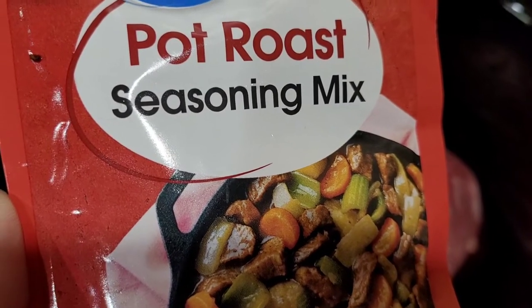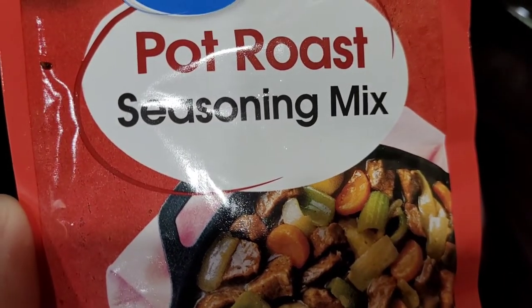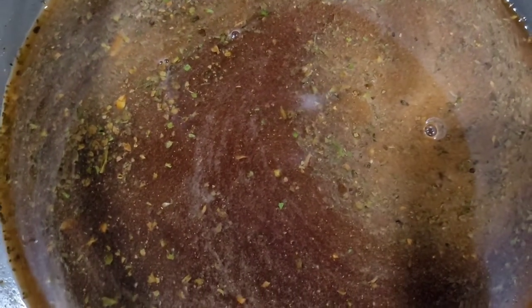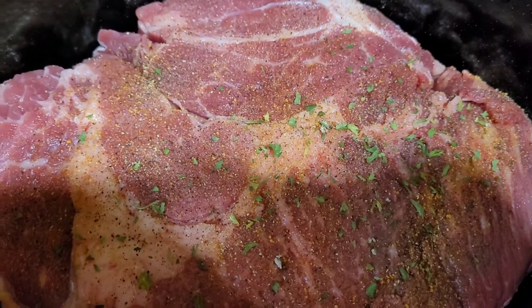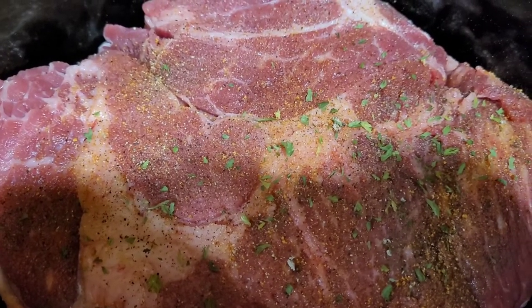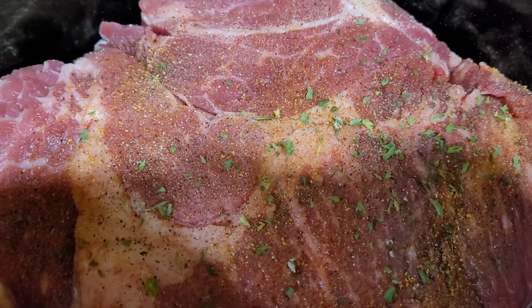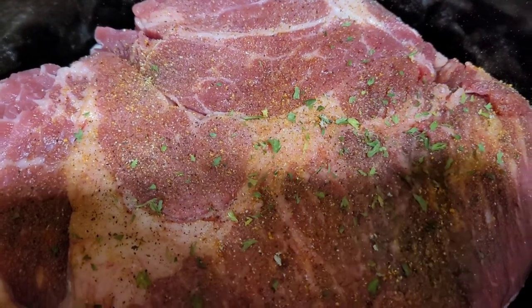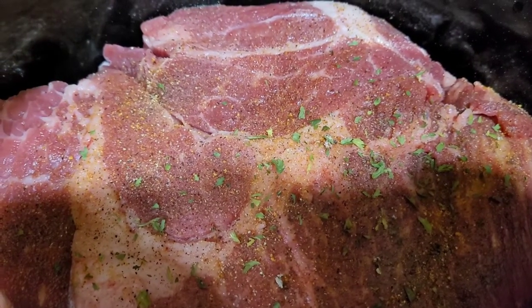You mix it with some water. You just read the directions, honey, okay? And so, yeah, I mix mine with some water, and this is how it's looking. Now, prior to this, I went ahead and seasoned my own, put a couple of things on there like parsley, some Sazon. I love my Sazon on everything that I eat, okay? So, parsley, Sazon, and I put a little bit of black pepper seasoning on there prior to me putting this pot roast seasoning mix in there. And so, I'm just pouring it over there. Looks like that. It will thicken up a little bit as it cooks, but that's how it's looking right now.